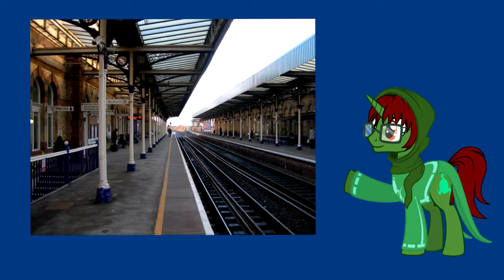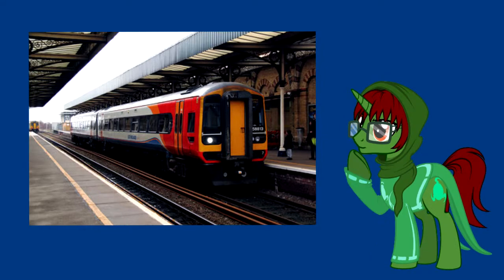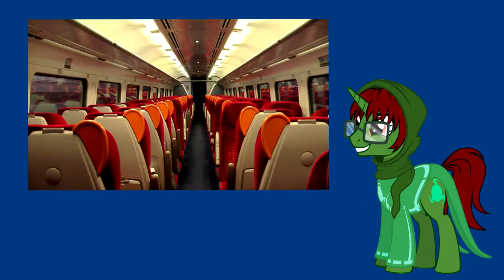From Warrington Central Station, I took the East Midlands Trains run Class 158 diesel multiple unit, or DMU for short. The 158, nicknamed the Express Sprinter, is faster than the smaller trains in the Sprinter family, with a higher top speed and air conditioning, among other things. I love them simply for the big seats and wide windows East Midlands Trains gives them, giving a very comfortable ride and plenty to see outside.